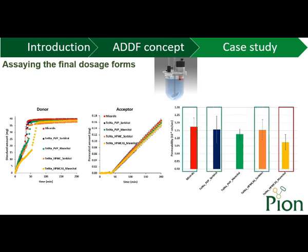As a result of the formulation project, 2 out of the 4 developed tablets performed very similar to the brand formulation of temozolomide, showed with the red bar, so both sorbitol-containing tablets can be expected to perform equally well in vivo human studies. Also, the early indication of sorbitol's advantage over mannitol has been confirmed in the final dosage form as well.